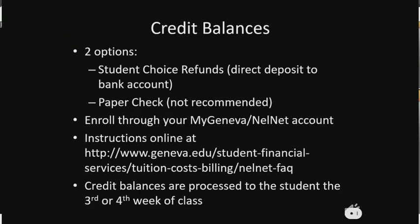Some students find themselves with a credit balance. Most of the time it's because they've borrowed too much in student loans. Sometimes it could be a timing issue. So maybe I paid my bill and then tomorrow I found out that I received a scholarship. So now I have a credit balance.